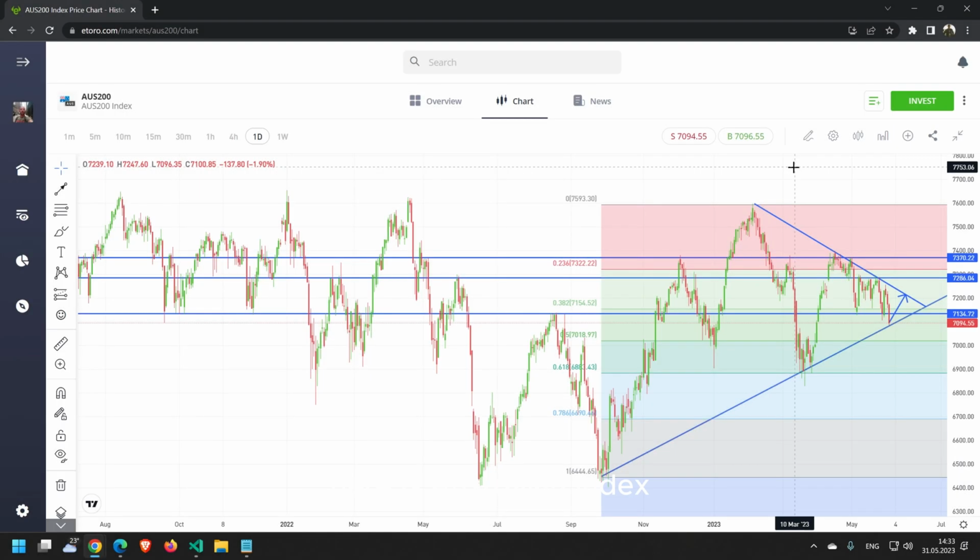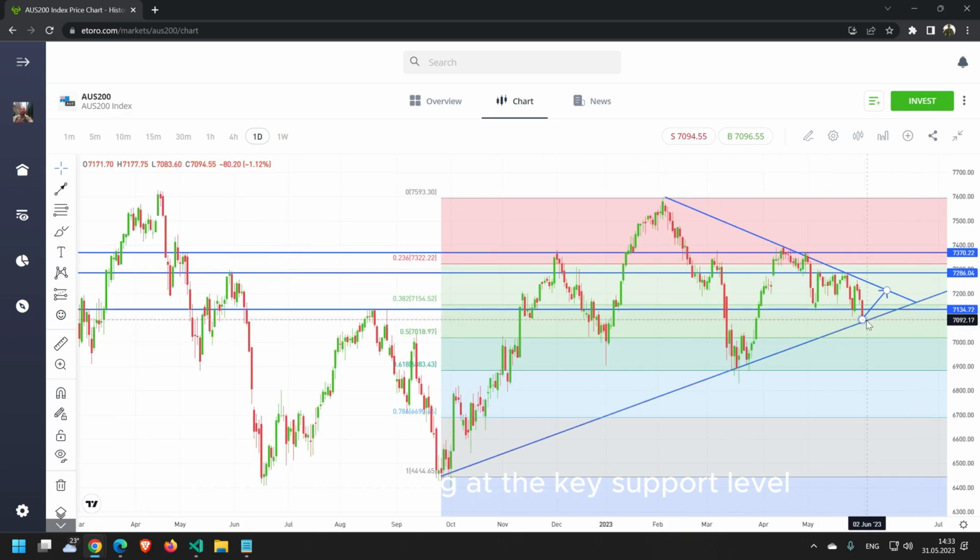Here is the Australian index, and as you can see, we also form a triangle here, or flag, and the price dropped to the support level, and the next move would most likely be a small buy opportunity to go up. So you may buy actually right now because it's trading at the key support level, and yeah, I wouldn't say this is a huge win, but you can set your take profit higher at this level, at around 7,300 or even 7,600. But in general, as you can see, we almost finished forming this triangle.